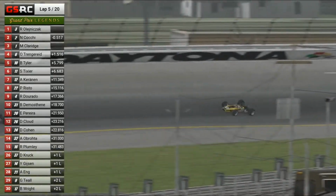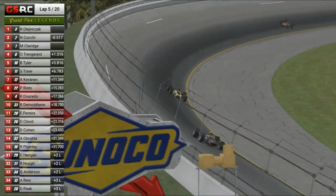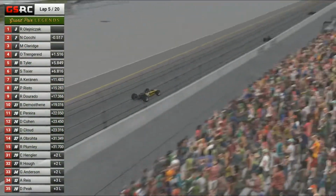Yeah, and at the moment, I've not checked the points, but as it stands, that's the championship advantage to Rob Olnick at the moment.